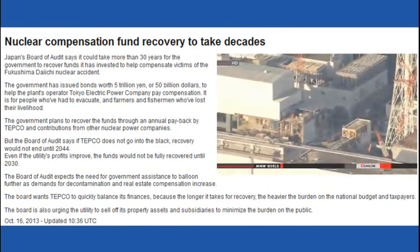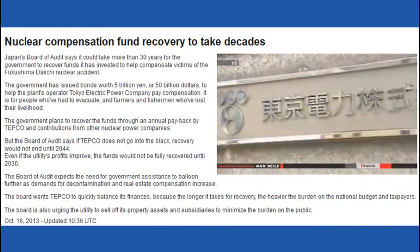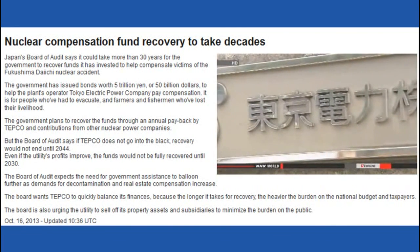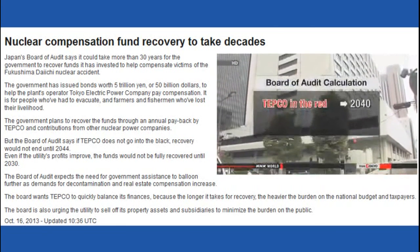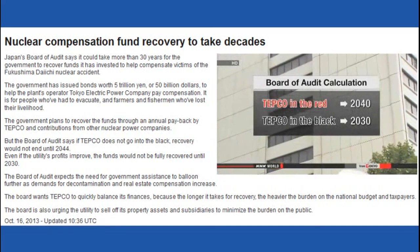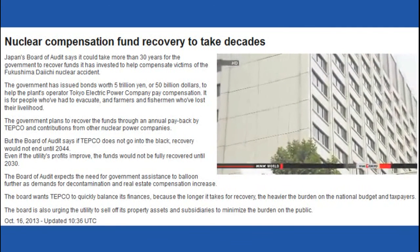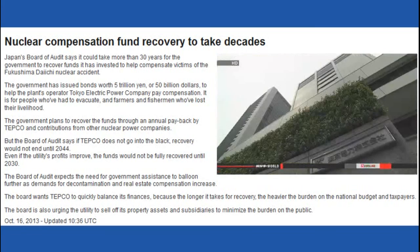their livelihoods. The government plans to recover the funds through an annual payback by TEPCO and contributions from other nuclear power companies. But the Board of Audit says if TEPCO remains in the red, it does not expect to be paid back until 2044. Even if the utility's profits improve, the funds would not be fully recovered until 2030. The Board of Audit expects the need for government assistance will increase further as demand for decontamination and real estate compensation increases.